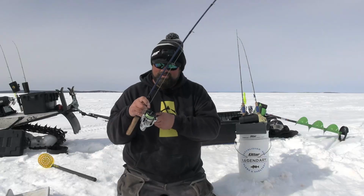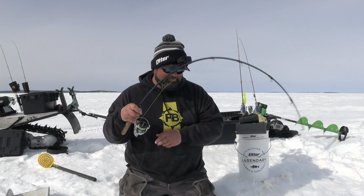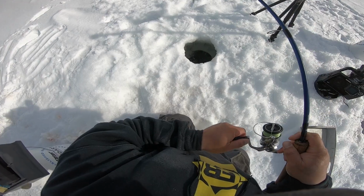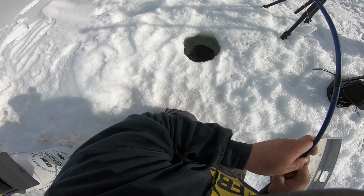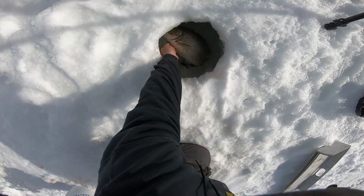Now after watching him fight on the underwater camera a little bit below the hole, I know what they do below the hole. You just gotta be so careful. This always seems where the Lakers fight the most. It's got definitely a little bit of weight to him for sure. Ooh, nice big bubbles. I've had big fish before that haven't fought super hard either, right? Ooh, that's a good fish.